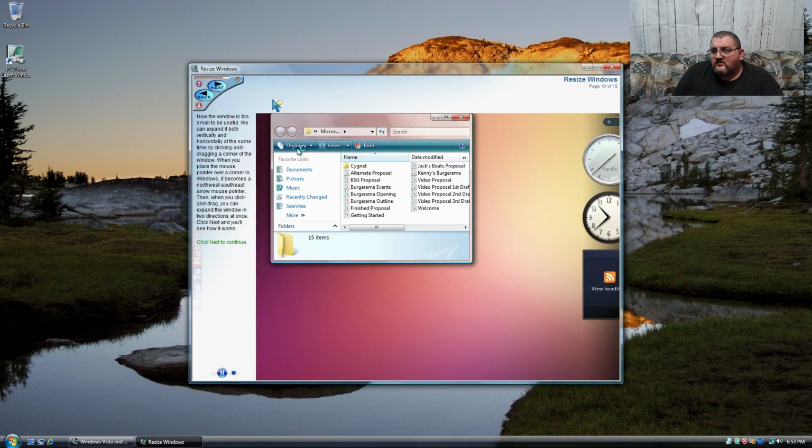Now the window is too small to be useful. We can expand it both vertically and horizontally at the same time by clicking and dragging a corner of the window. When you place the mouse pointer over a corner in Windows, it becomes a northwest-southeast arrow mouse pointer. Then, when you click and drag, you can expand the window in two directions at once. Click Next and you'll see how it works.